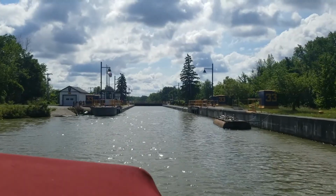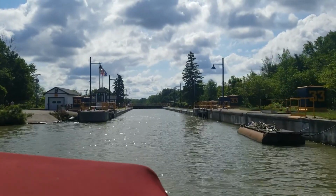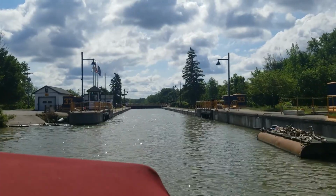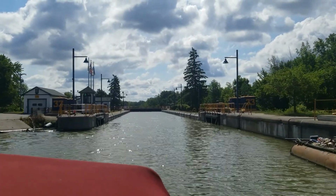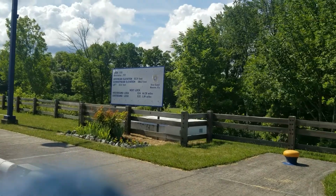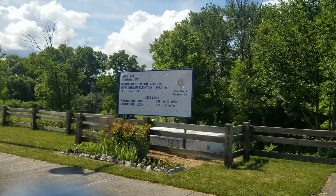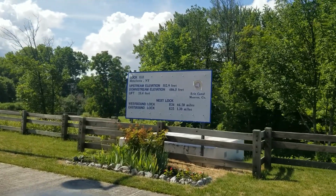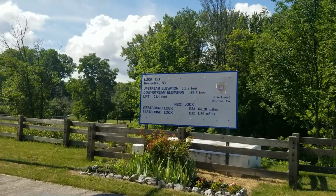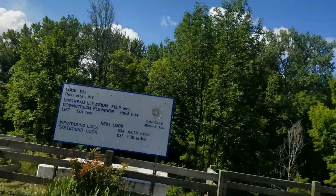We're heading east through Lock 33. Tonight is our last night and we want to be close to the marina in the morning. Each lock has a sign showing upstream and downstream elevation and the distance to the next lock in each direction. We're going from 512.9 feet to 486.5 feet. Lock 32 is just over a mile away.